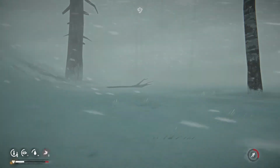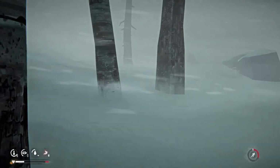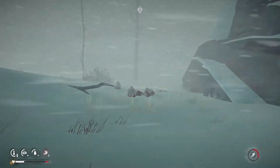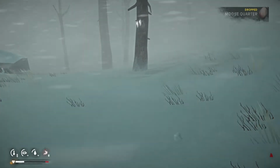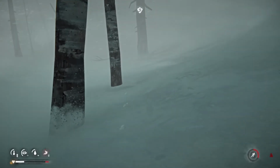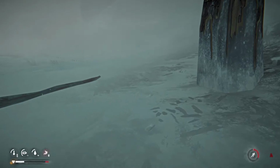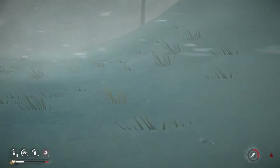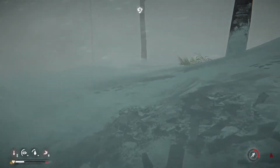Okay, we just need to be sure to hug the wall. Where's my moose? Hello? I think he's right on the other side of that fur. I can almost just follow my own footprints back. We'll probably have to make do with just that for tonight, because I don't think I got another little run out here in me.